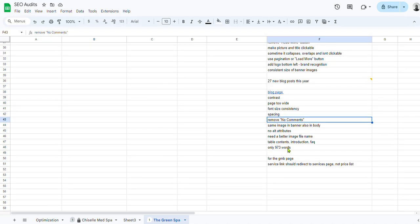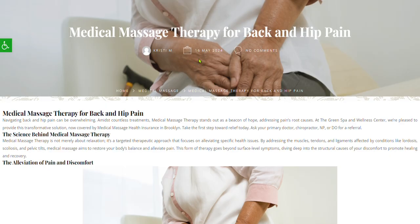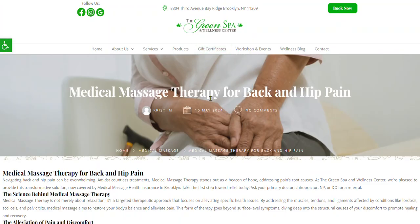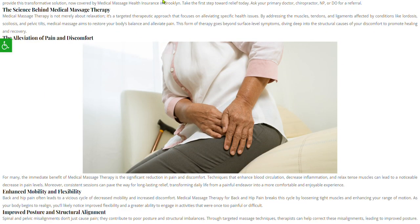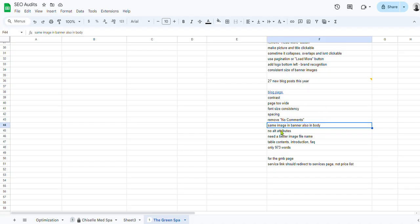What else did I note? Yeah, you're using the same banner image in the body. The same image is the banner, it's also in the body. So we need to change that as well. There are very many pictures we can find on websites like Unsplash and Pexels. The image has no alt attributes.